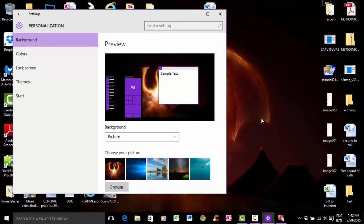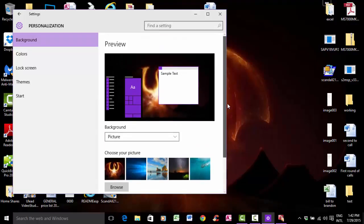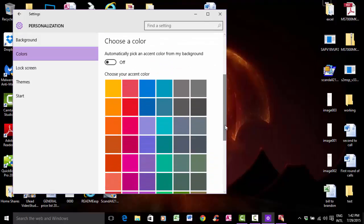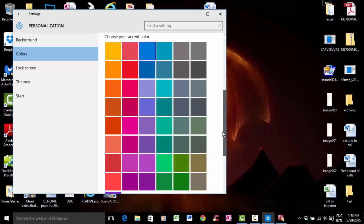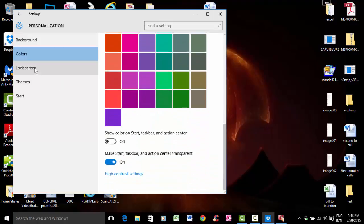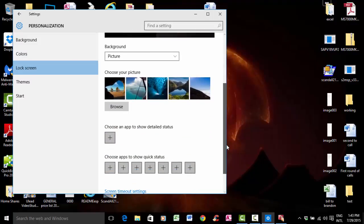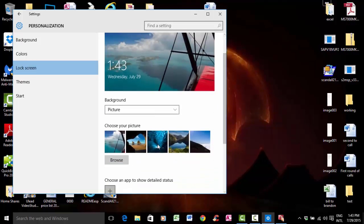I just want to see this personalization. Ooh, that's cool. Of course, it has your other pictures and colors. You can change the colors of the background. I'm more of a red or a blue type of guy, so that can be changed. Let's try blue. Lock screen. And I can go with this one. Nah, I like this one.